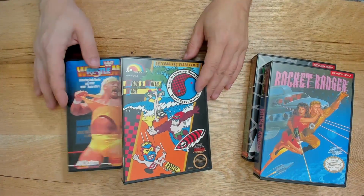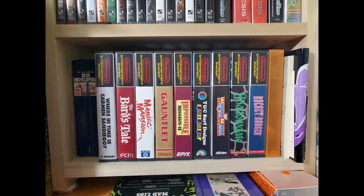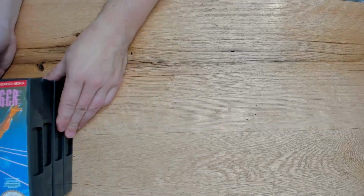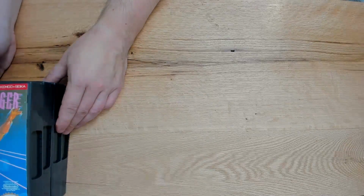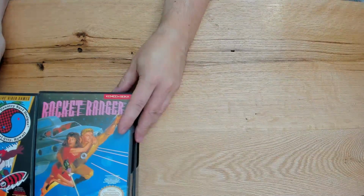These are nice, I think. They protect the cartridges, and they look really nice on a shelf. Here's one of my shelves. I have shelves everywhere, so this is just one of them, and this is where I'm keeping these right now. Anyway, I do this for the games that I'm a fan of. There's no rhyme or reason to what you like sometimes. I know these aren't particularly great games by review standards, but this is what I got so far.